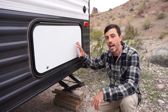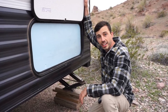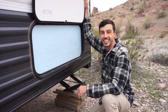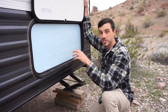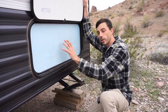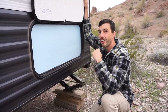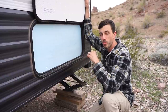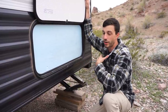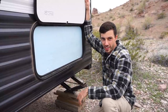And then the final outside storage bay leads to nothing. This used to lead to a storage area that was under the dinette. We had a U-dinette that took up the whole rear part of our trailer, but we actually pulled that dinette out and replaced it with a more comfortable and, in our opinion, aesthetically pleasing desk area, which we'll show you in a little bit.